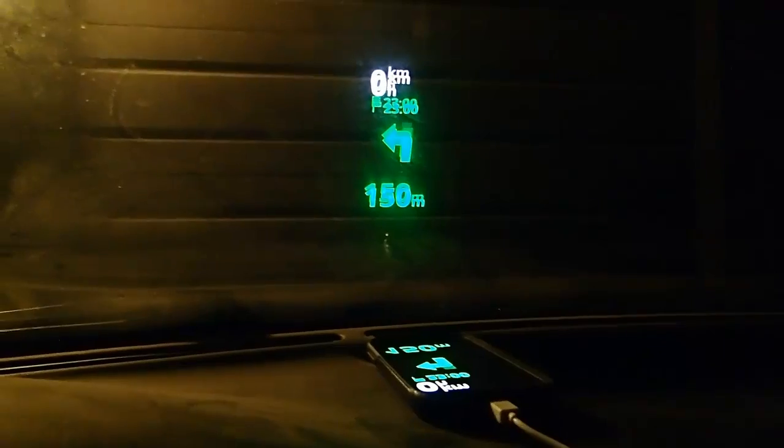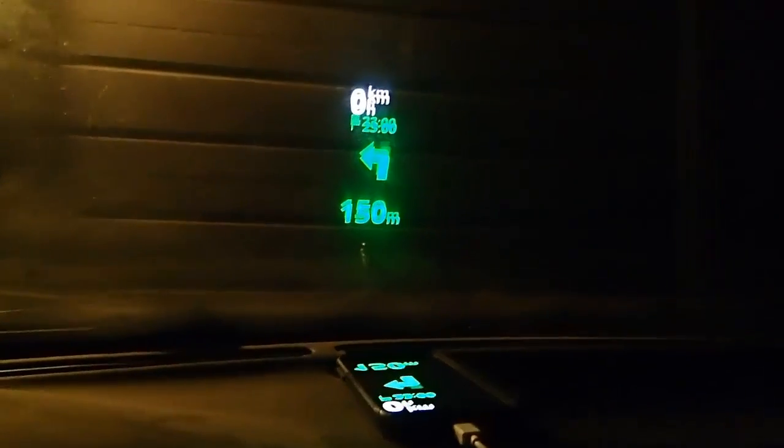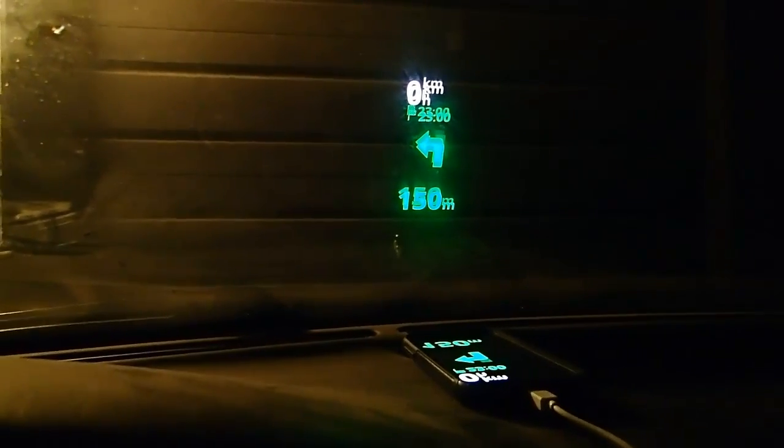But the cool thing about this is that instead of looking, if you have your phone mounted, oftentimes people have their phone mounted down here somewhere, but that takes your eyes off the road. With this, you never remove your eyes from the road itself. It's all on your windshield, which is a really cool concept.